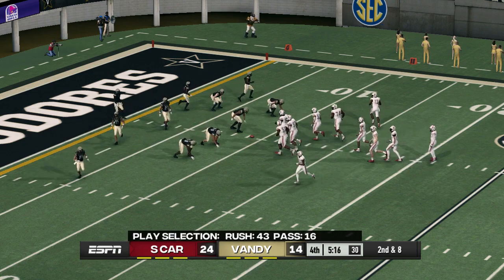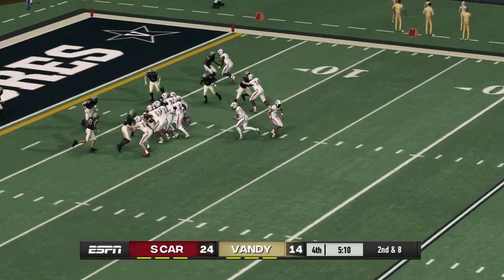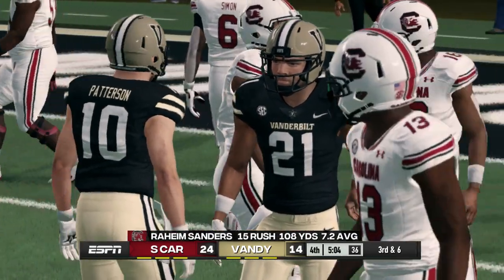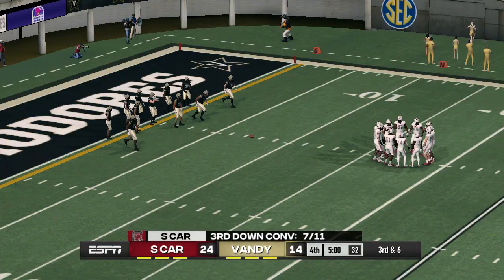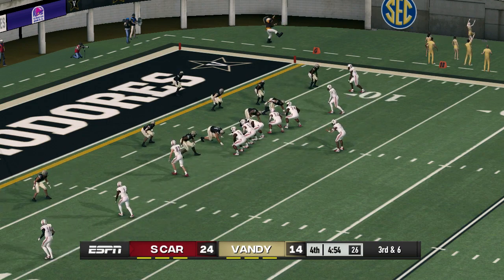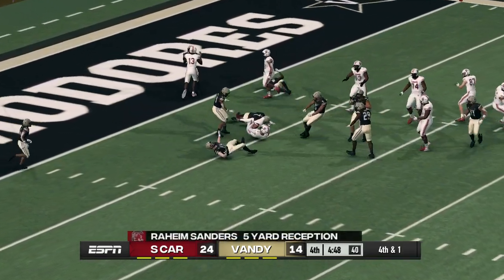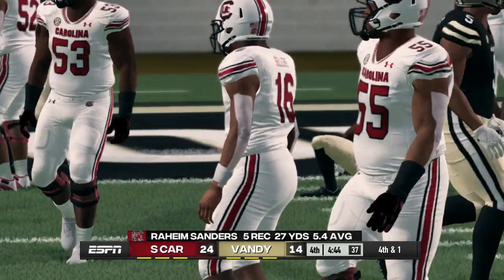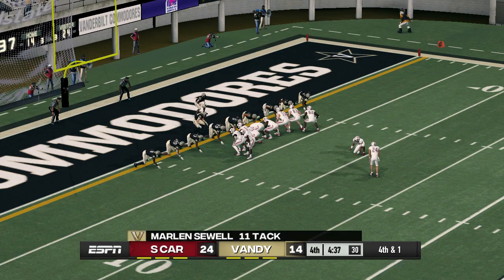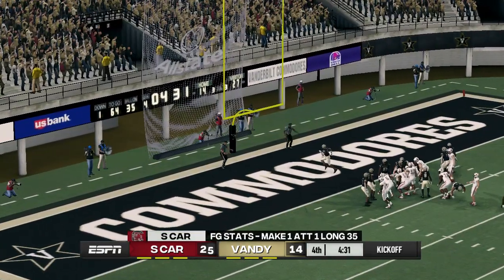From the 9 yard line, second down. Fights forward to about the 7. This is the 10th play of this drive. And he is drilled at the 2 yard line. So it's fourth down. They'll line up for the field goal, and this is nothing more than a chip shot. Kicks up, and it's good.